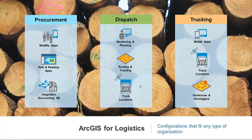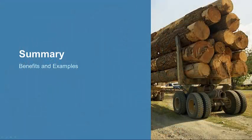What the message is here is that there are a lot of different ways that you can find a solution that fits your type of organization. Lastly, I want to summarize some of the benefits and show an example of how efficiency can be gained using this type of technology.